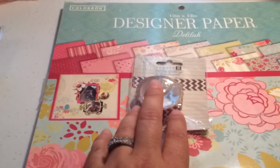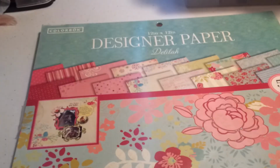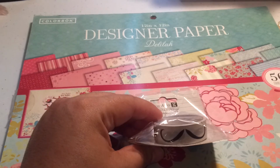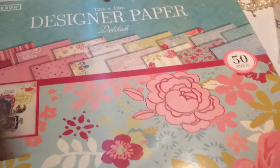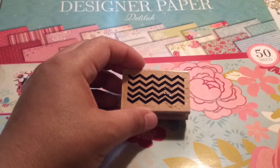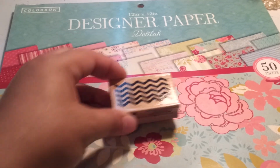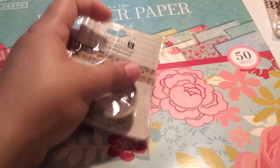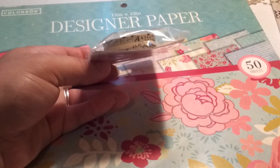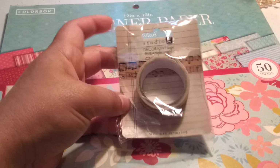But this is going to someone specific. And this is another one with the little mustache pattern, and again, this is going to someone specific. Then I got this little chevron stamp, and this may or may not go into the challenge, I don't know. This one, to be honest, I will probably keep, but I may just go get another one because it's kind of nice.